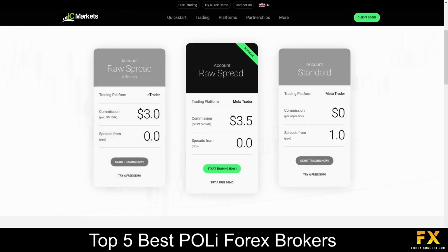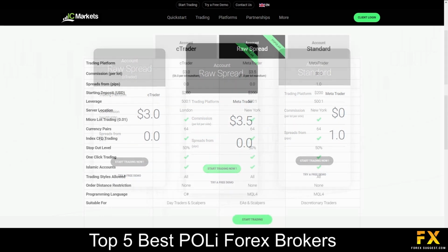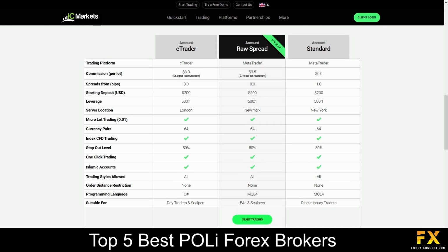Their accounts feature demo, raw spread and standard accounts, with lower starting deposits, lower spreads, up to 64 tradable currency pairs, demo accounts, swap-free accounts, and more.